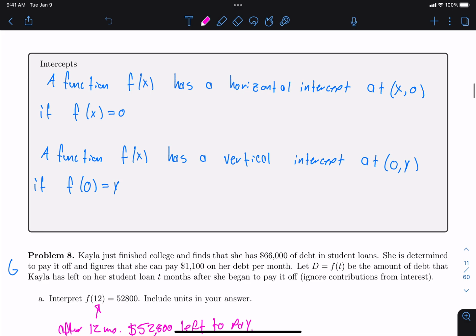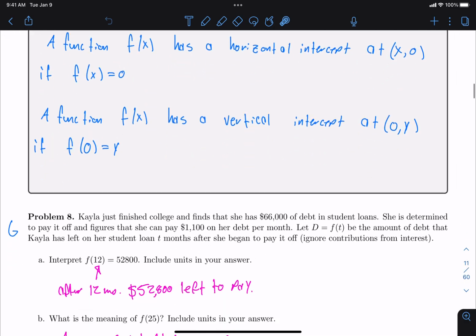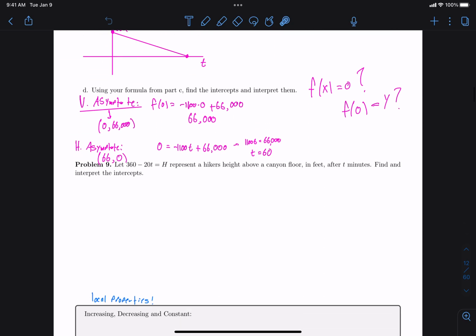Okay, then we talked about intercepts, all right? So intercepts are where the function graph touches one of the axes, okay? So if these are our axes, then we have 2 intercepts on this function. One of them is the vertical intercept where it touches the vertical axis, and the other one is the horizontal intercept where it touches the horizontal axis. Okay? So we talked about those as well and how to find them and how to interpret them. So a lot of problems on the homework were about interpreting intercepts.